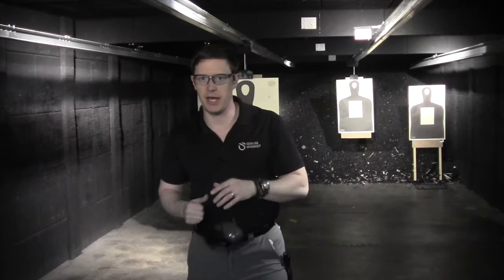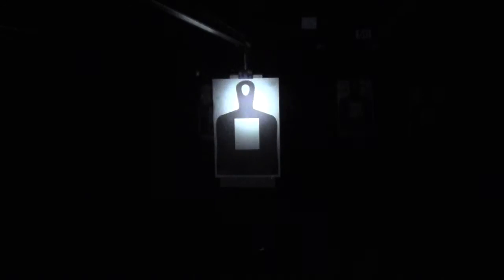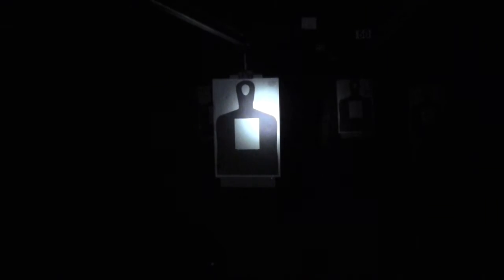But that's not the only thing about the range. We have the ability to adjust lights. With lights, I now can actually engage as close to reality as I can. Lots of things happen in low light. So at Sealed Mindset, we can work in full darkness, such as there's my targets right there.